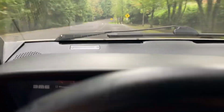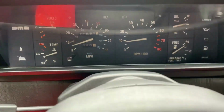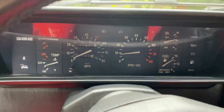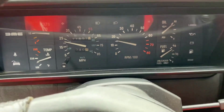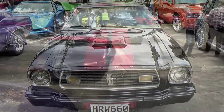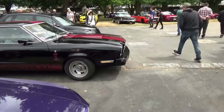It's more about presence than performance. Sometimes, a car becomes legendary for reasons beyond horsepower. The DeLorean is proof of that. Not all muscle cars lived up to their looks, but they all have a story.